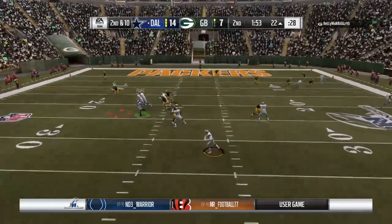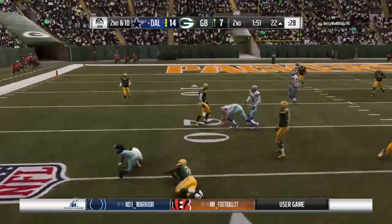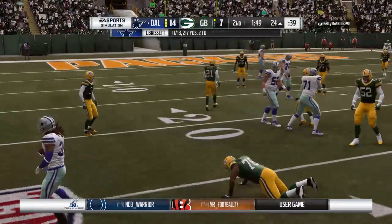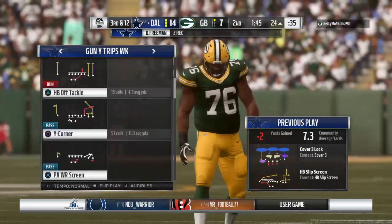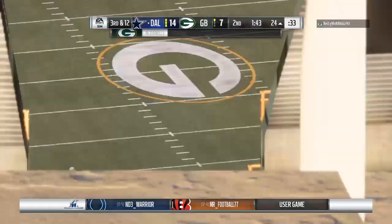A second down throw for Brissett. They'll set up the screen for Freeman. And he will lose yardage and be backed up to the 24. He lost 2 there, and it's 3rd down.